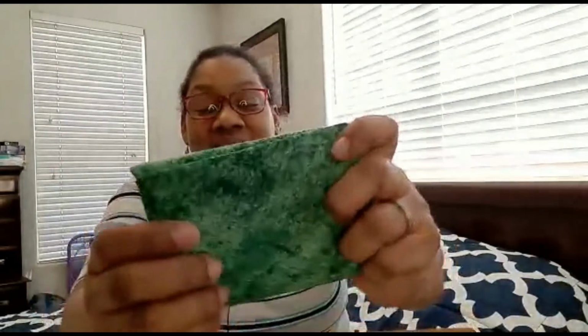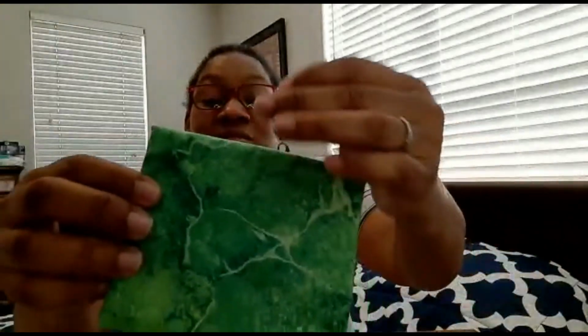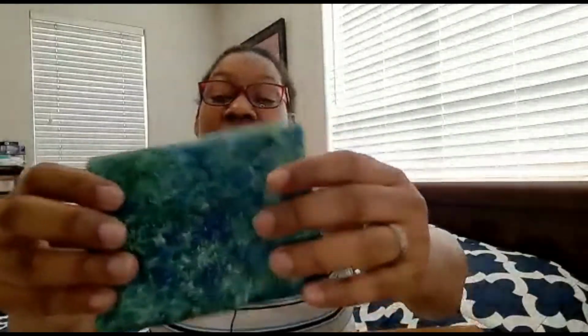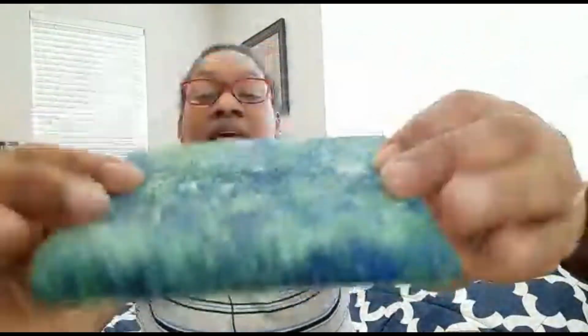This is green. This is really green. I'm sure Jada will agree. Right, Jay? And another green, slightly different pattern. It has some threads sticking off of it, but yeah, this definitely looks stone like. And this one, it has blue in it. It's blue and green, maybe some hints of yellow and purple, maybe.